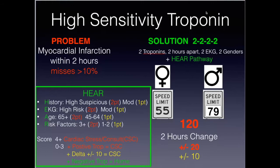I think that's a really important point, Christian, is that high sensitivity troponin is highly sensitive, but it missed in that group of patients who are early presenters, as you said, within 2 hours, the sensitivity decreases. So by adding in the HERE score to a value-driven pathway, you increase that sensitivity back, upwards of 99%.